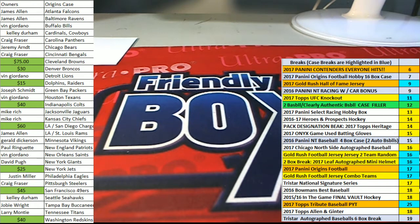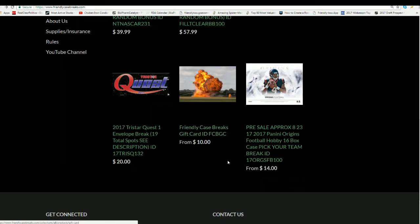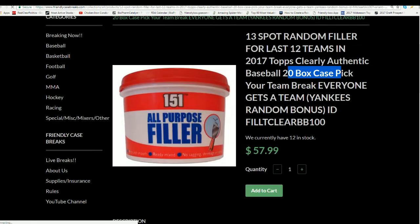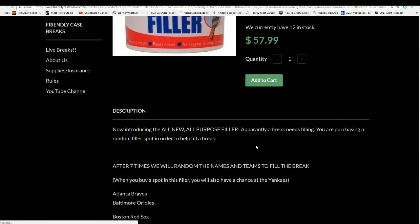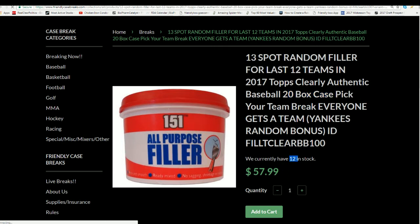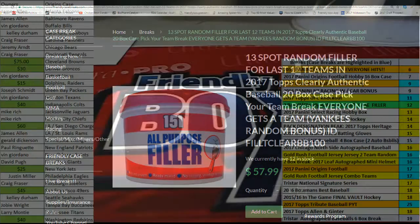There's also been two autographed baseballs added to Clearly Authentic Filler. If you're looking at that filler on our Case Breaks page, we got some good stuff available in our Case Breaks section. And here's a look at the filler where you get teams randomly in this 20-box case break. There's two baseballs added to this. And the Yankees are a random team in this as well. So this is down to 12 left in the 13 spot filler for 13 teams. That needs to be changed. It's 13 teams with 12 spots left. And I'm going to quickly change that right now if the jersey isn't sold out.